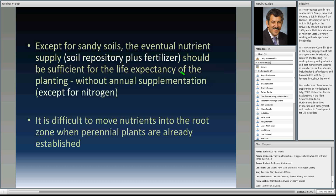So, except for sandy soils, the eventual nutrient supply, which is how much is in the soil plus how much we add as fertilizer, should be sufficient for the life expectancy of the planting. This would be looking at maybe 5 years for strawberries, maybe 10 to 15 for raspberries, without having to come back in and annually apply phosphorus, potassium, magnesium, calcium, and so forth. And of course, nitrogen we do apply annually, but that's very soluble and it can get down into the root zone very quickly. These other nutrients, phosphorus in particular, are very difficult to move through the soil profile. So we need to have that incorporated before we plant. That's why we have to build up a little bit of a bank, particularly for longer-lived crops like raspberries and particularly blueberries.